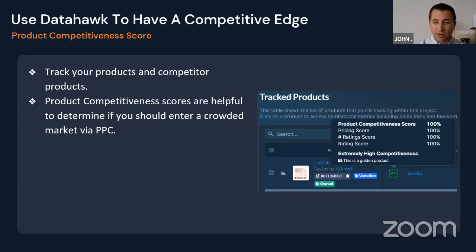In the example shown here, we have our flagship Luxe Love bedsheet set. DataHawk has it rated, and I can confirm that this is a golden product. Our price is super low. It has a loyal following who've left us thousands of reviews, and of those reviews, most of them are 4 and 5 stars. I can have confidence launching new ad tests, new campaign types, everything with this product, knowing that this item is a rock star, and DataHawk has validated that claim.